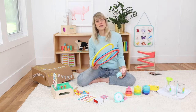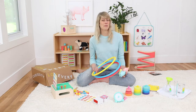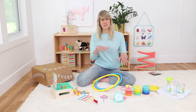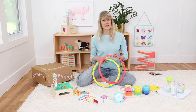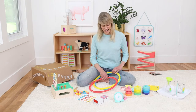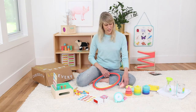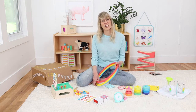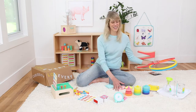Your 2-year-old at this point is maybe starting to walk on their tippy toes, maybe jumping from one place to another, and walking up and down stairs, alternating their feet. So this is a really fun way for them to practice throwing. Their aim is getting a little bit better at this age, and they can color match by throwing the red bean bag into the red hoop, blue into blue, and they can also practice jumping from one hoop to another, and there's kind of endless ways to play inside and outside with these hoops and bean bags.